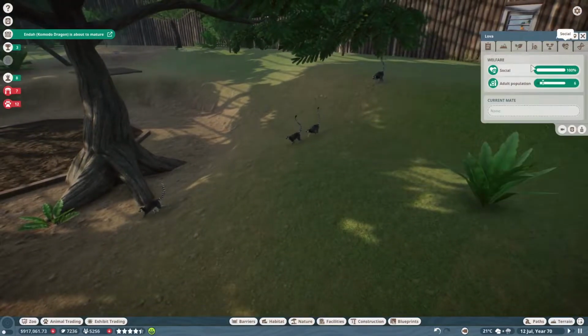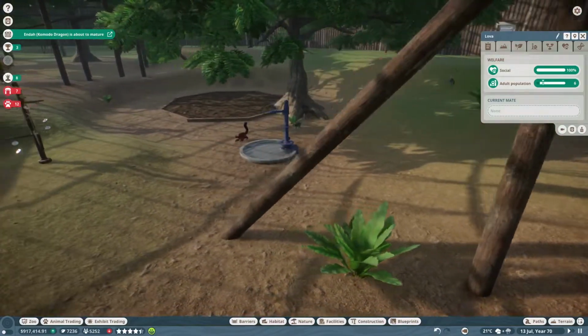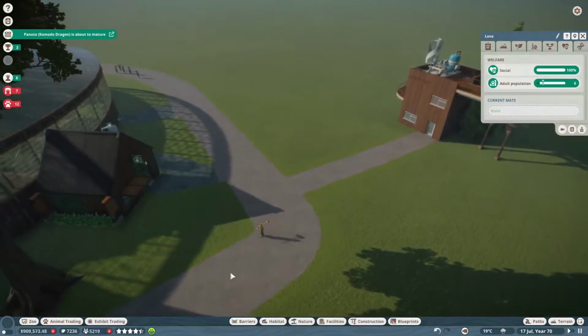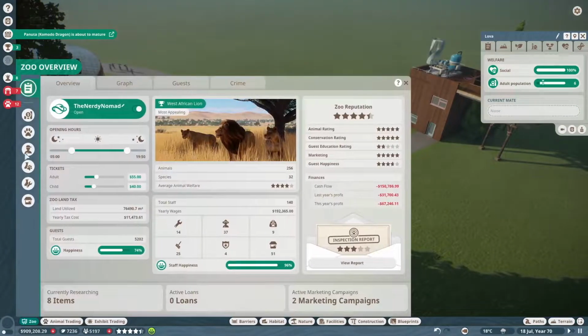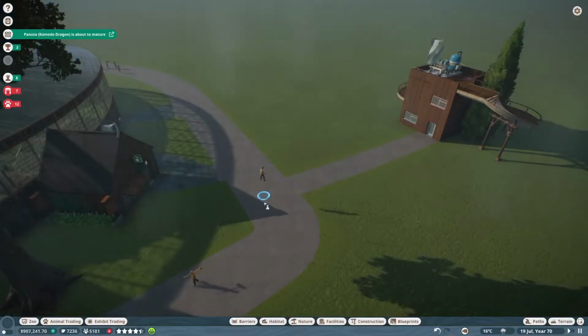So let's see, they can have a bunch in. Oh, good thing I made this dome super big. Wow, that's so cool. All right, we're going to hire some zookeepers because they're going to need food here in a second. So let's, oh, we're losing a bunch of money. Oh no. I might have to redo the finances here in a second.